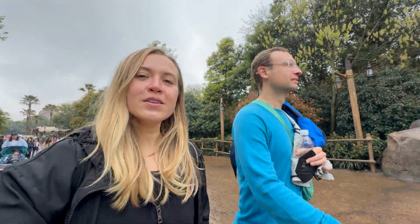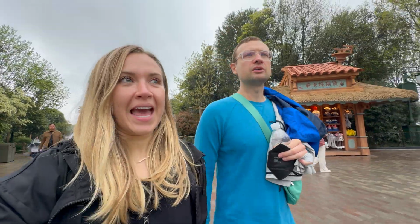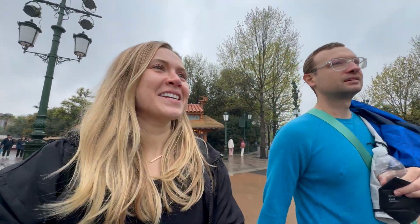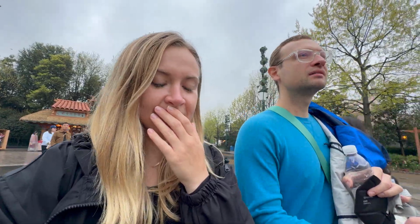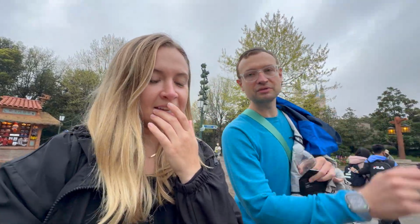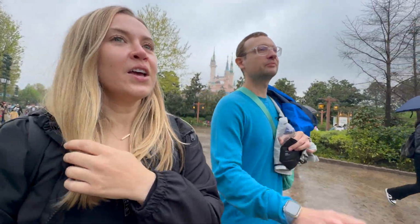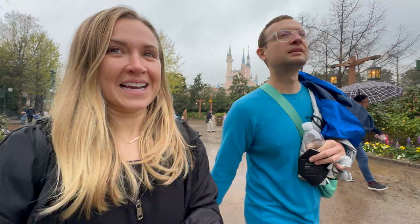Also, I got a gimbal, so if this recording looks weird, it's because I haven't figured out how to use the gimbal yet. People here really like to run to places. Well, I mean, they do that in every Disney. But usually like right when things open, versus the park's been open for 45 minutes now, and at that point people aren't really running. Now we're gonna get in line to enter Zootopia World, which I'm very excited about.